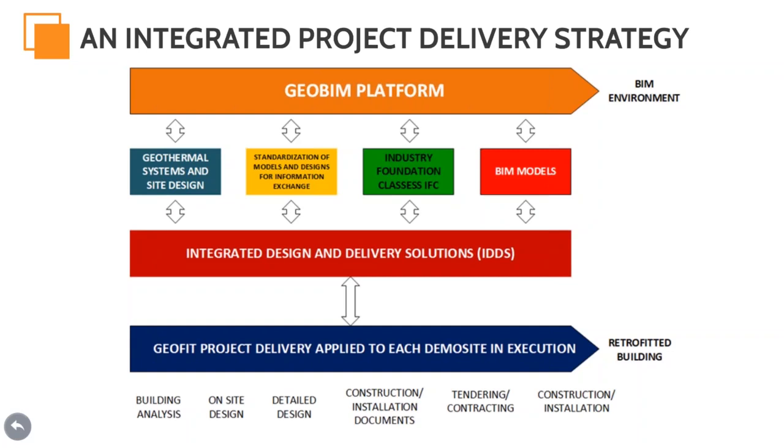At the end, when the project ends, we have the retrofitted building, and in parallel, a digital twin by using the most recent definition of the BIM models, like a BIM environment. Apart from viewing the model of the building, we can also update information regarding the performance of the building, any kind of information about the monitoring processes or adjustment that the building requires during the life cycle of the technology installed within the GEOFIT project. Please go to the next slide.